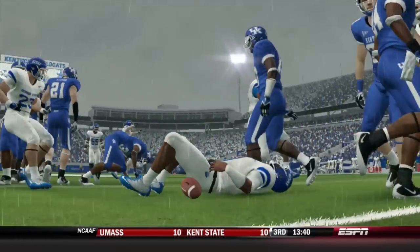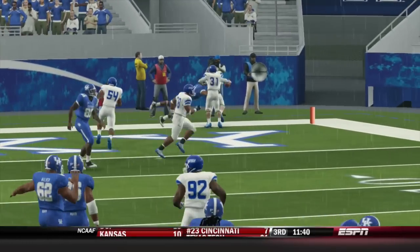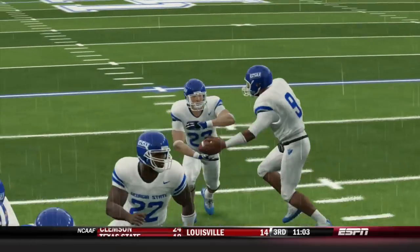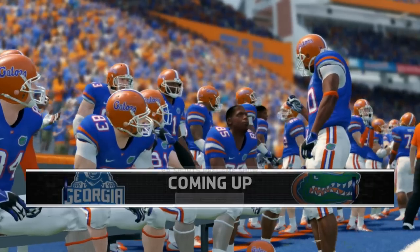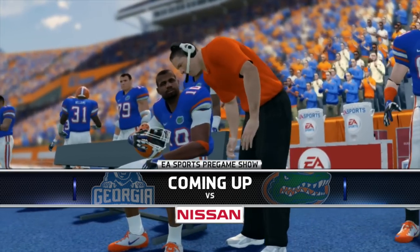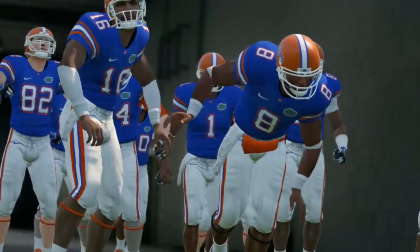Last week, the Panthers were on the road facing off against Kentucky in an SEC matchup in a rainy game, and they came away with the victory 34-7 over the Wildcats. This week, the Panthers are on the road again for a tough one in the swamp against the Florida Gators, the number 11 Florida Gators. Coming up next, Panthers, Gators.